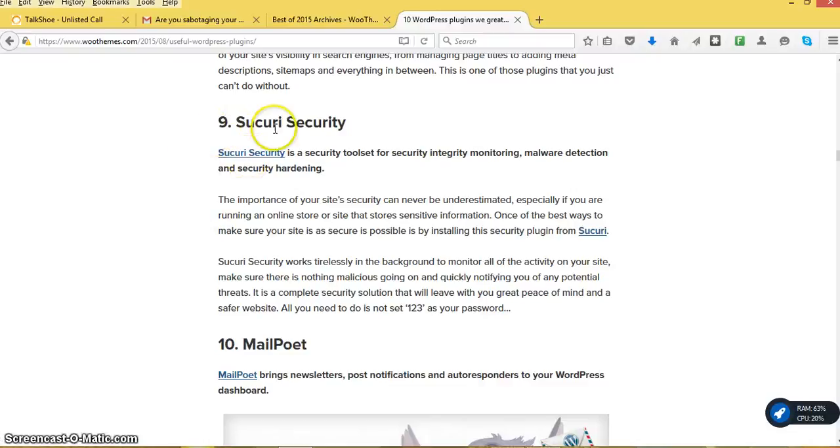And this is one of my favorites, Security. This is to secure your website, just keep hackers away, and you can monitor the activity that's going on, and you can actually get alerts. Let's take a look at some of the details.